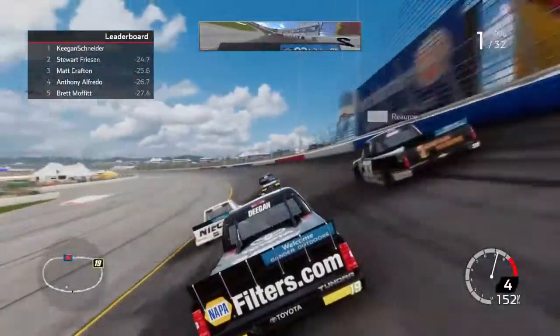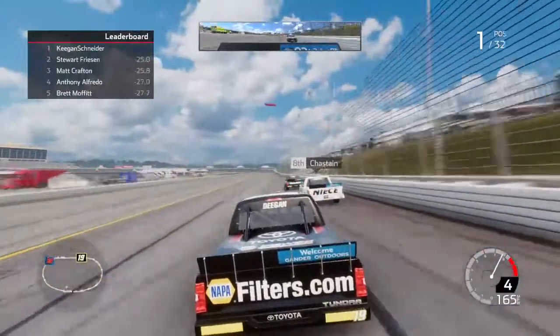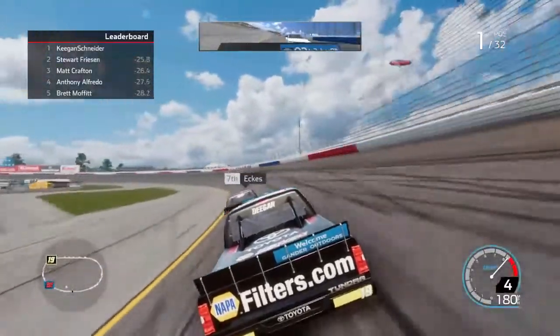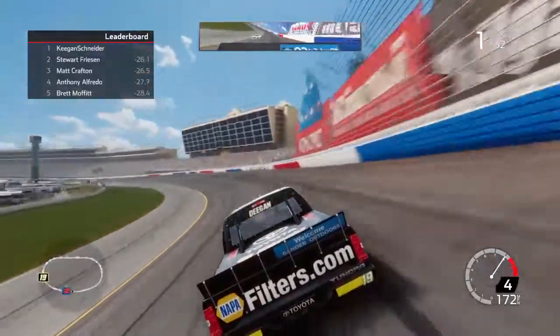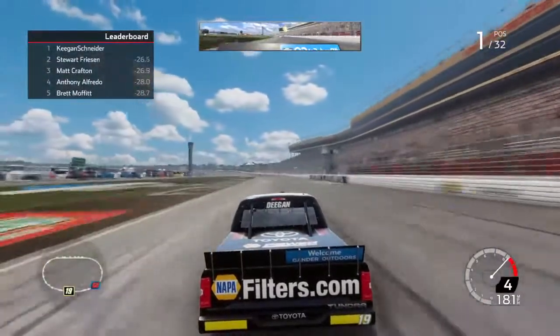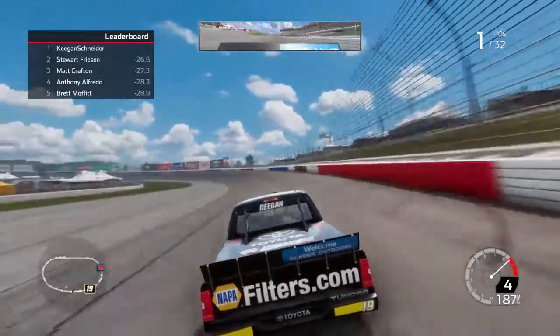Car right behind the 26th place truck of Josh Reaume there. Big closing right now to the inside of Chastain and Christian Eckes, who is actually in 7th currently. And now Eckes is the first driver to lap down in 7th. 26.5 second lead on Stuart Friesen. 7 laps to go now in stage number 2.